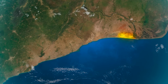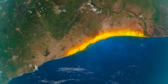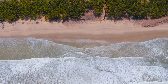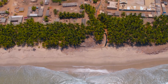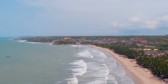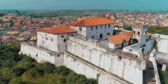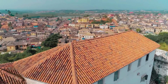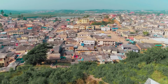West of the mouth of the Volta, Ghana's coastline stretches uninterrupted for nearly 500 kilometers. European traders first arrived on the coast in the 15th century and named it the Gold Coast after its primary export. Portuguese, Dutch, Danish, and the British soon established permanent bases along the coastline, as did local people, drawn by the prospect of trading with the foreigners.